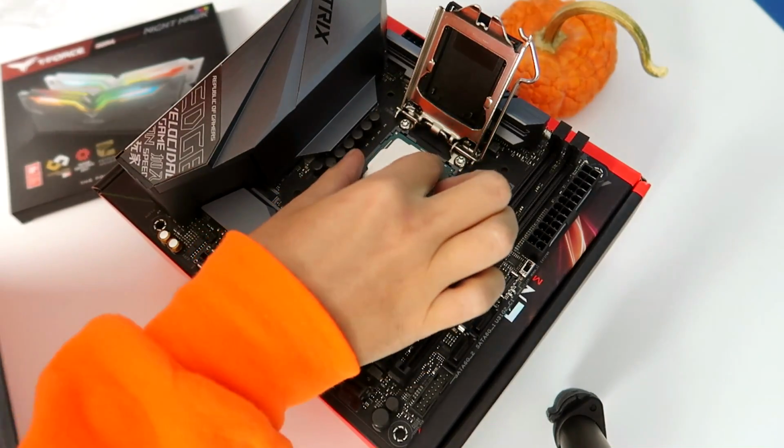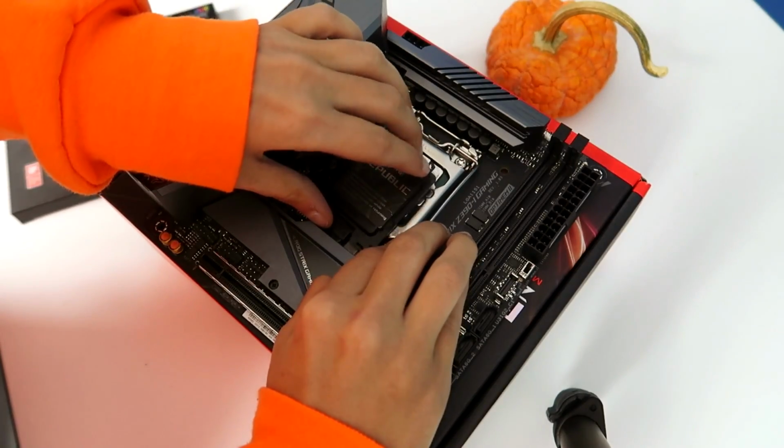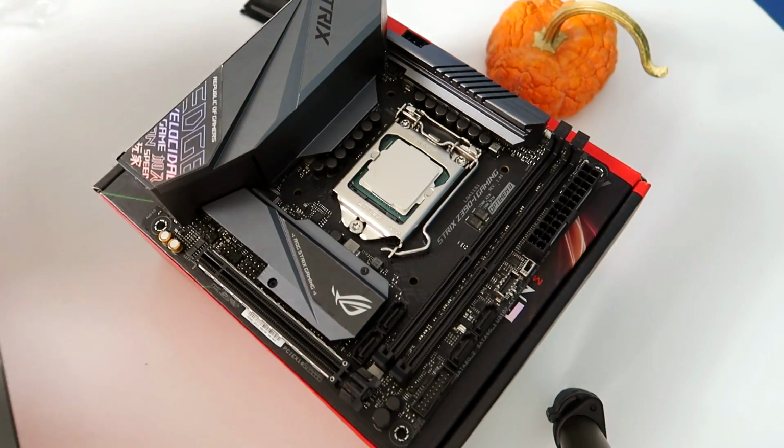The processor is in, tiny wiggle. Yep, definitely in. And then we push this down, and that should pop off, and it does. Excuse me. And there you have it, an installed processor. Incredible, I know. Next up, the RAM.